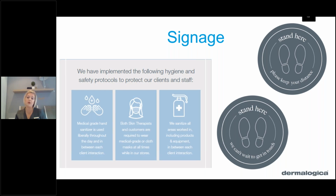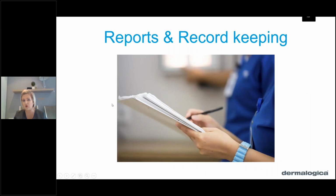We're also going to communicate to all the consumers out there that they need to look out for these types of signages when they go into a skin center, to ensure that they visit a skin center that's clean. Okay. So as much as it is important to display to the consumer that you've got a clean space to visit, it's also important to keep records and reports of what your spaces are looking like, and whether you are managing it really well.